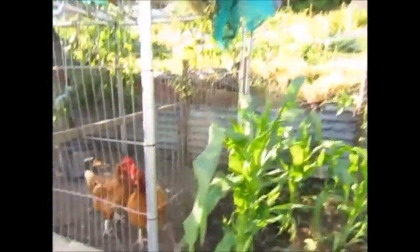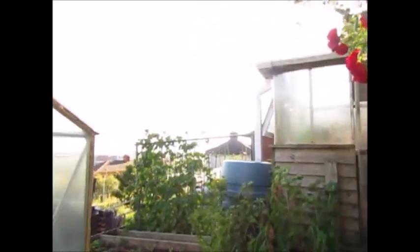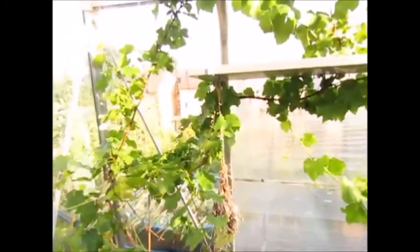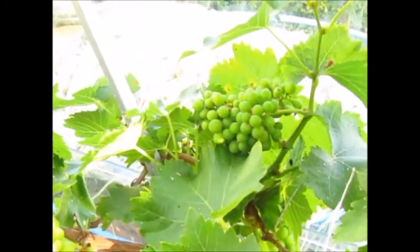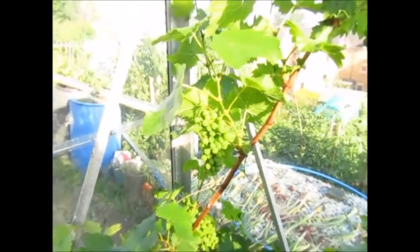There's the girls. Two of the girls. He wants me to have a look at his grapevine. Oh, he put some more manure in here. This is his greenhouse. His tomatoes are up. Couple of tomatoes. And oh, you could put some grapes on here as well. Plenty of grapes there, look. Lovely. And his wife will be happy, make her a couple of bottles of wine. Jeanette will be happy with that.